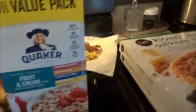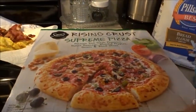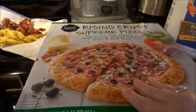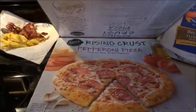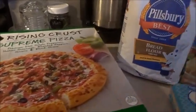I love this one. If you buy frozen pizza, these are the best. They are the Rising Crust, the Sam's Choice. This is the Supreme, and then the pepperoni. These are $2.87 each, and it is an awesome buy, and they are our favorite.